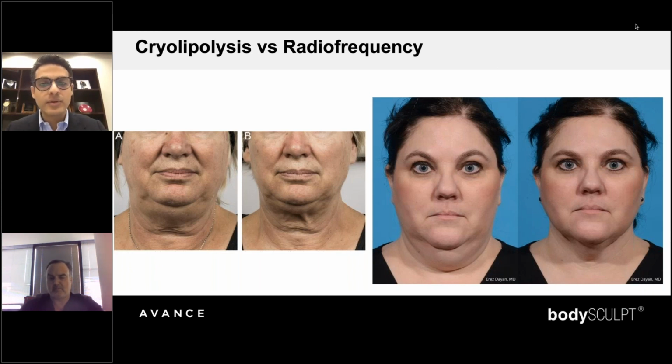And this was all done under local anesthesia with 3 16 gauge access ports, within an hour, hour and a half. So it's quite an efficient treatment with increasingly good results over time. The results improve over time.